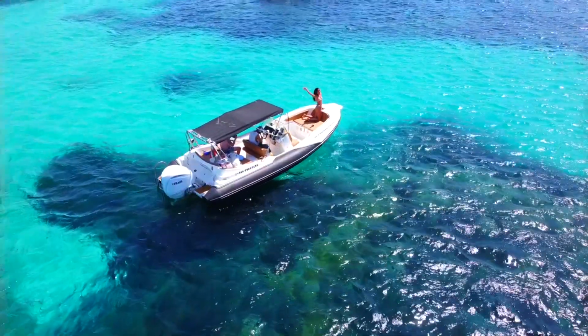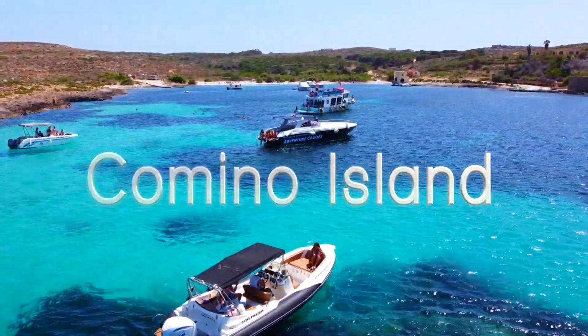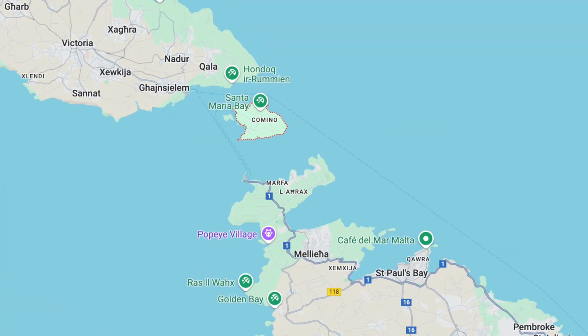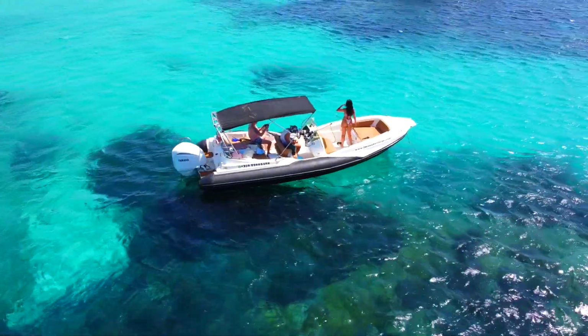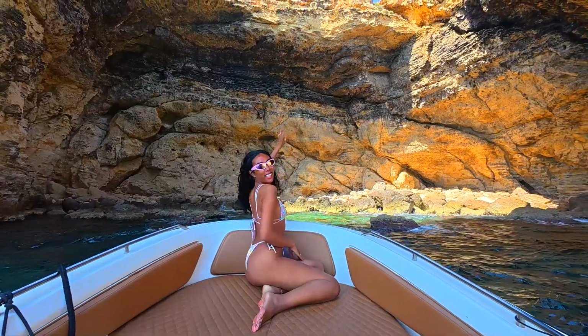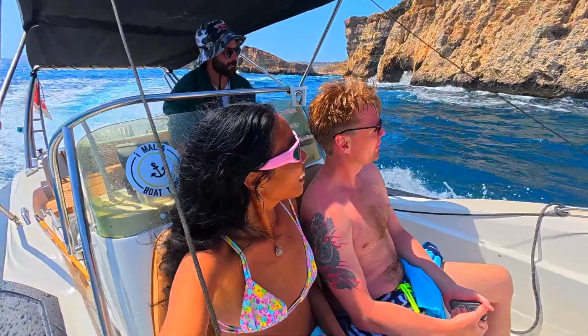Next on this list is Comino Island and the Blue Lagoon. This little island is located between Malta and Gozo. One of my favorite experiences was a private 2-hour boat tour, exploring the crystal clear waters around the island of Comino and the famous Blue Lagoon. Having the boat all to ourselves made it extra special.